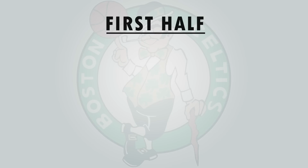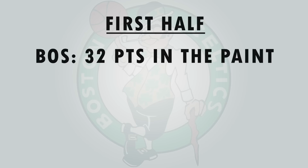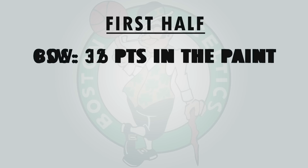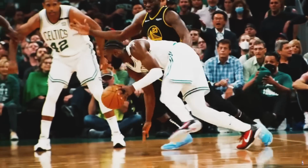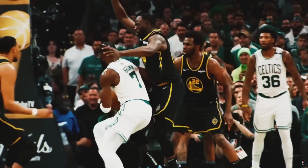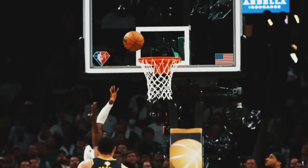You see, the Celtics finished the first half with a whopping 32 points in the paint versus the Warriors, who only scored 16 points in the paint. Now, what does this accomplish? Points in the paint are great, but at the end of the day, a 3-pointer is worth more than a 2-pointer, right? And that's why their assault on the paint serves more than just one purpose.